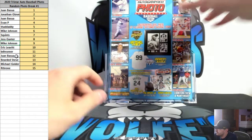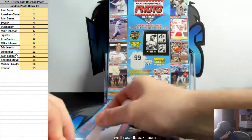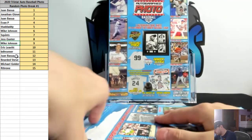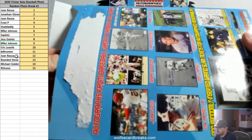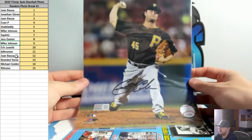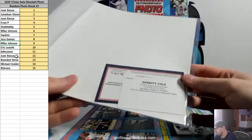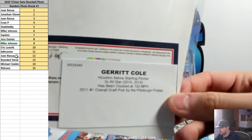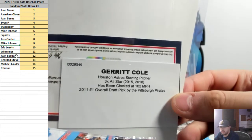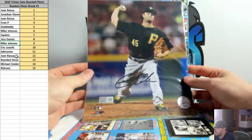Back to Mike. Garrett Cole. Of course he's in a Pirates uniform. Depends on when he signed this, I guess. Well, here it says Houston Astros starting pitcher. 2011, number one overall pick by my Pittsburgh Pirates, Garrett Cole.